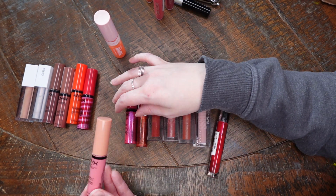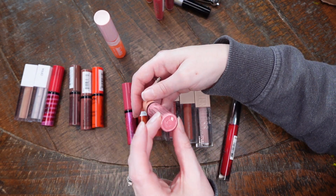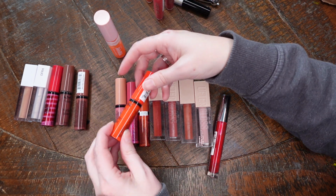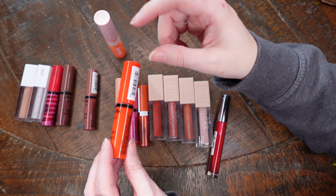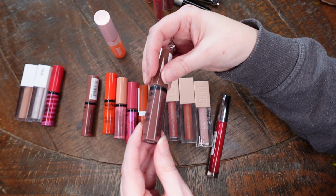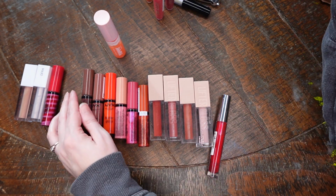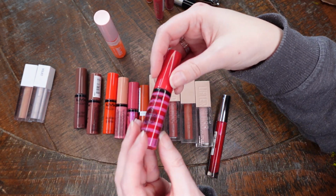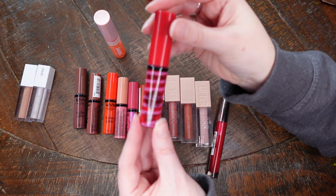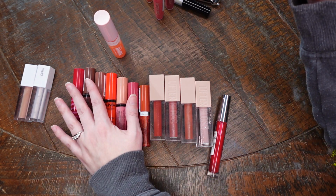Then I have the non-shimmer ones. We'll go like this. I have this one in Cream Brulee. I'm keeping that one. And then I have it in Orangesicle, beautiful orange. And then I have two browns, Praline and Ginger Snap. This one's pretty dark for me, but I do enjoy it. So keeping all of those. And lastly from the line, I do have one of their Christmas collection ones from this year. This is Sweet Slushy. It is so fun and really fun to put on. So I'm keeping all of those.